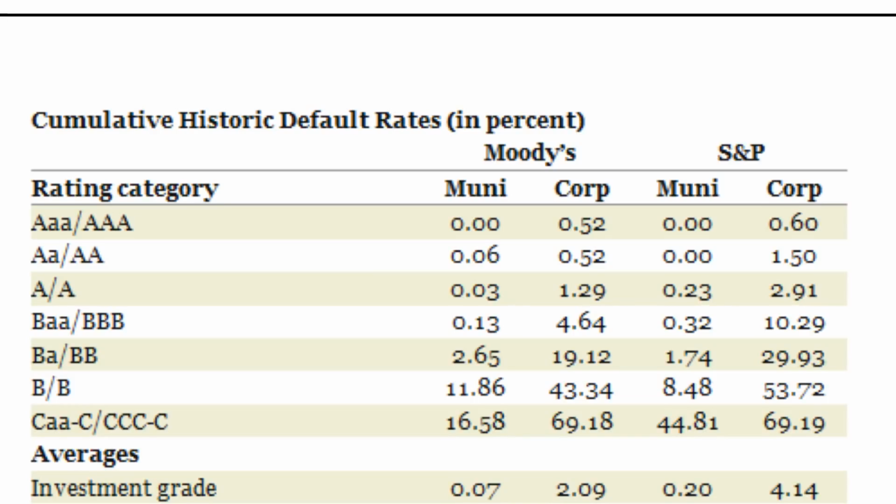So let's go down. And if you remember, I said the BA or the BB is whenever things start becoming speculative and non-investment grade. And if you look at those numbers, you can see a drastic change in the numbers. Now, something I find kind of interesting is let's look at the corporation number for the BB for Moody's. That went to 19% of those companies went into default. 20%, that's really high in my opinion. When you look at the S&P, they actually had almost 30%. So S&P, you can see, has a much more liberal rating compared to Moody's that's much more conservative and consistent.